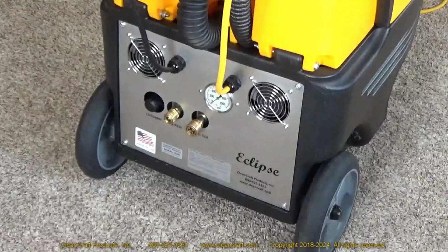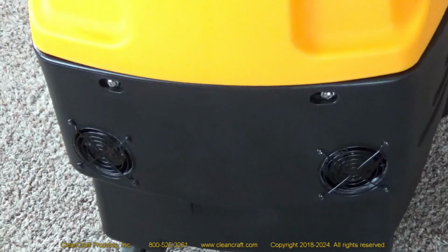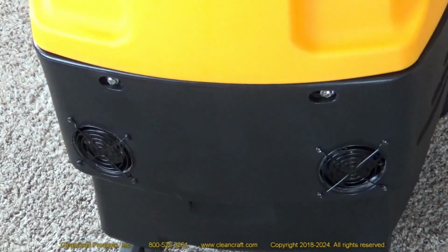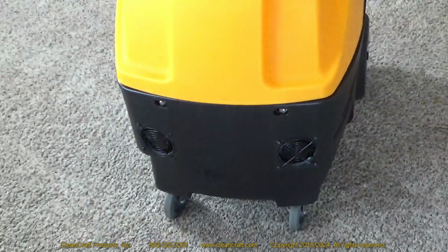Our Eclipse is high-tech. We have 4 fans on this machine to keep the inside cool. This can help provide a longer lifespan on the internal components. If the technology is good enough for a high-end computer, then it's good enough for our Eclipse.